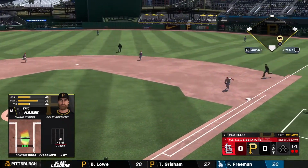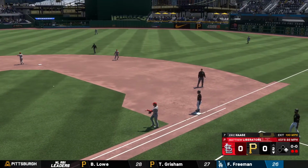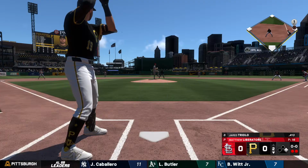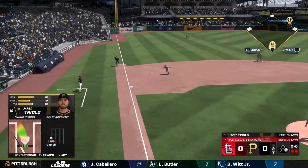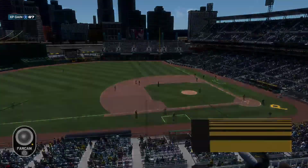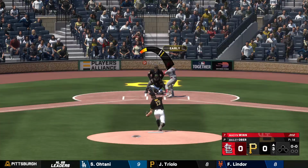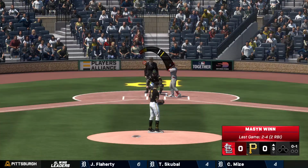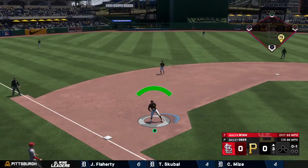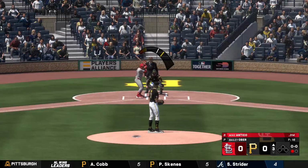Oh man, that smoked him on the mound. Safe at first, and now after the play, we'll check on the lefty's status. This ball's chopped on the ground, and that chance handled. Whips it across. That's an out. Back here in Pittsburgh, and stepping in for the Cardinals, Mason Wynn. That's to third. On to O'Hearn. And one away in the top of the third.